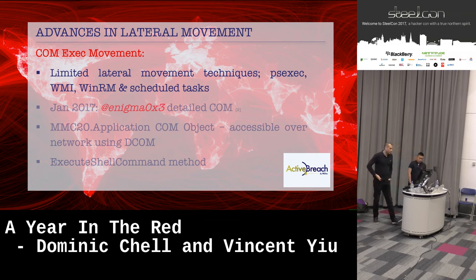Okay, so historically there's been a limited number of techniques to move from one host to another. Typically we've been restricted to things like PsExec, WMI, WinRM, scheduled tasks. While these techniques are great, they've also got certain indicators associated with them, and they're quite often closely monitored by the blue team.